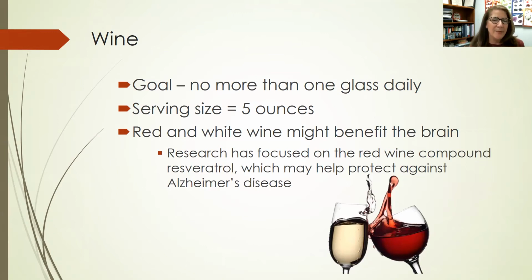And the MIND plan recommended both red and white wine. However, research mostly focused on red wine because it has a compound called resveratrol. And if you don't drink alcohol, you can try grapes, which also contain resveratrol. And also keep in mind, of course, that alcohol is not recommended for everyone. It would not be recommended for individuals with certain risk factors, for example, alcoholism, breast cancer, liver disease, or fatty liver, or if they are pregnant, or check with your doctor depending on certain medications.